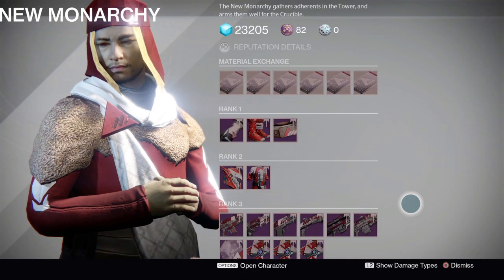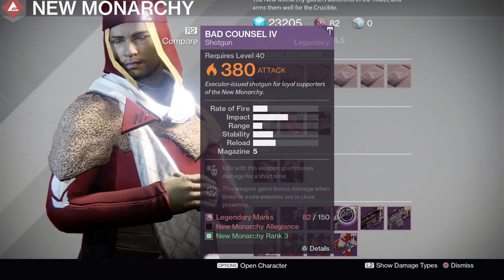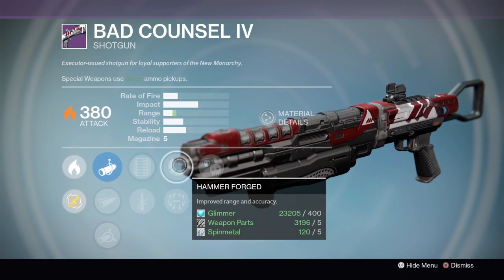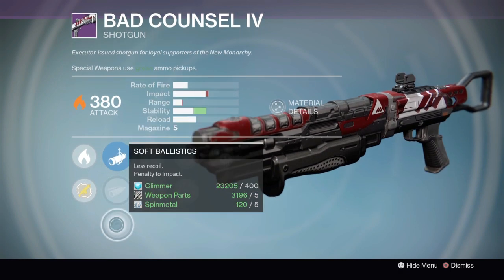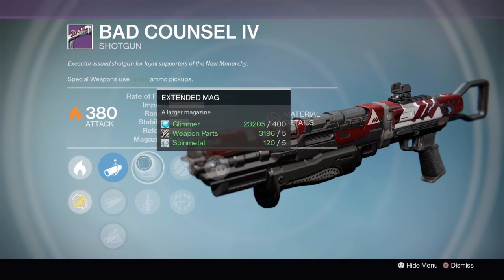Moving over to New Monarchy, our last vendor from the Tower for the weapon rolls for this week is going to be the shotgun. The Bad Council 4, I believe, is going to be the best weapon from the New Monarchy vendors this week. It's going to have Crowd Control, Hammer Forged, Surrounded, Extended Mag, Quick Draw, Linear Compensator, Field Choke, and Soft Ballistics. Now, the only reason why I chose this is it's got a pretty decent roll if you use Crowd Control with Surrounded and Extended Mag.